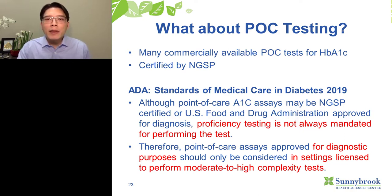And so what this implies is that it would be done in an accredited laboratory environment and thereby have a proficiency testing program to back it up. If it were completely point of care in the context of the US, where it would be a waived test, then proficiency testing would not be mandated. Okay. So you can see that there's an important role that proficiency testing has in making sure that A1C assays are able to uphold this diagnostic utility.